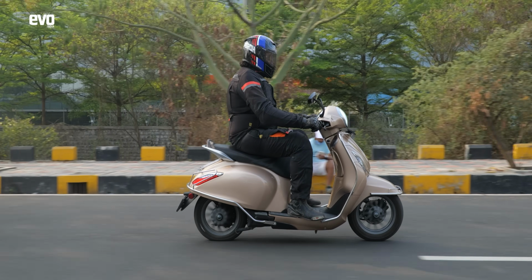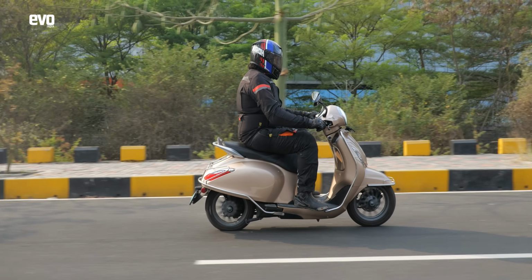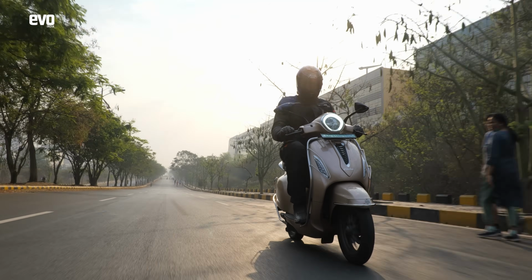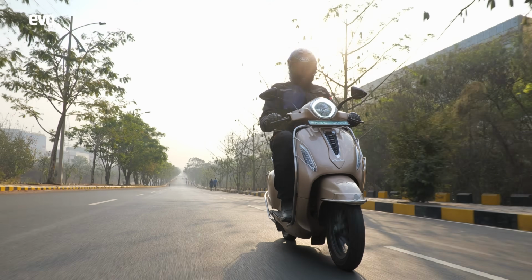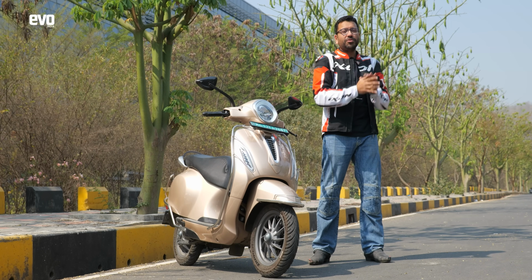In terms of the handling, it is predictable, it is easy, it does everything that you want a scooter to do. So in that sense, it is actually well sorted. It is not the plushest in this test, neither is it the stiffest in this test. So it's sort of like a jack of all trades, but a master of none. In terms of the drawbacks, the biggest criticism on the Chetak is the pricing, but we will come to that later on.